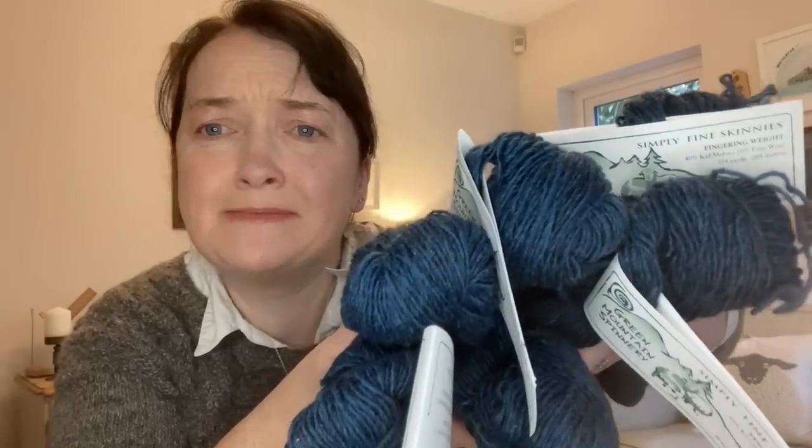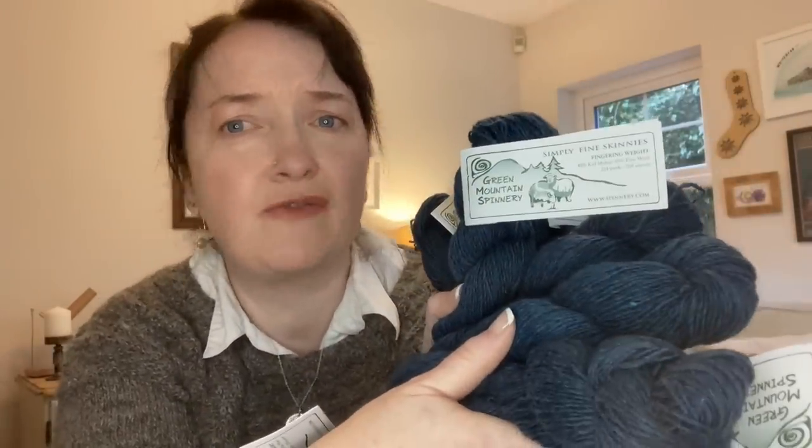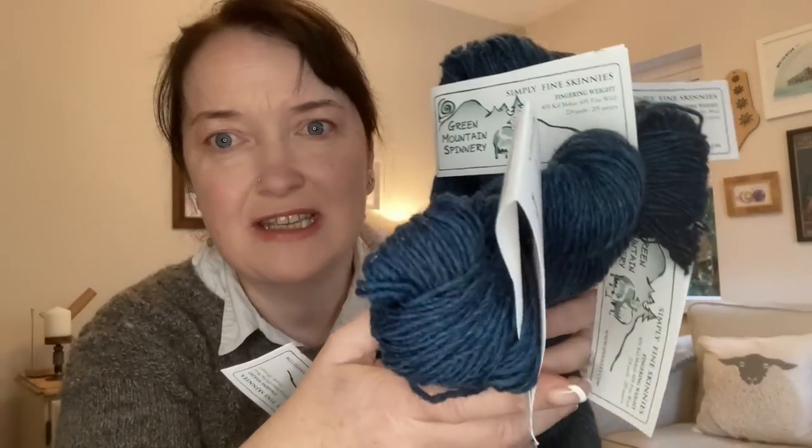But that's the plan. And the other yarn that came into my life was a gift. It was a Christmas gift from Selma, who has Little Big Knits. And she got me a sweater's quantity of Green Mountain Spinnery. And I have used their yarn before, love their yarn. I've been to their booth in Rhinebeck and I was very excited to see this, and it's that beautiful shade of blue.